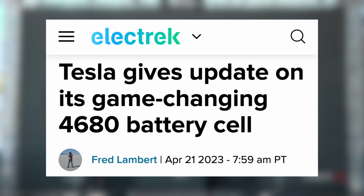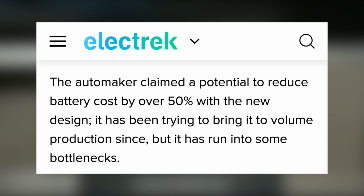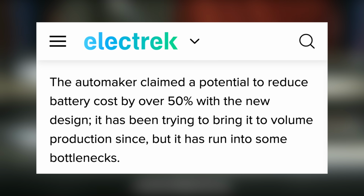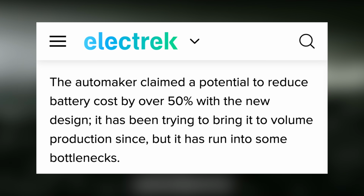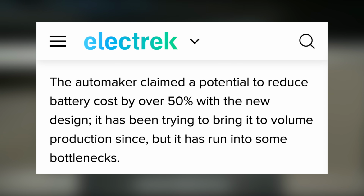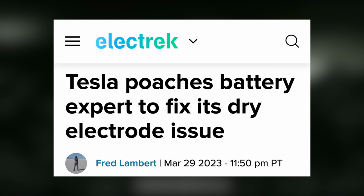Next up today, at Tesla's earnings call recently, we got some specific details about the progress of their 4680 cells, which will mean a lot of things for their future vehicles. Back in 2020, Tesla unveiled these 4680 cells at Battery Day. They announced that their goal was to reduce battery costs by over 50% with this new design. They've been working on achieving this since then, but have been running into some issues with their dry electrode coating process. Recently though, they hired a new expert to help out, and it looks like they've been making progress.